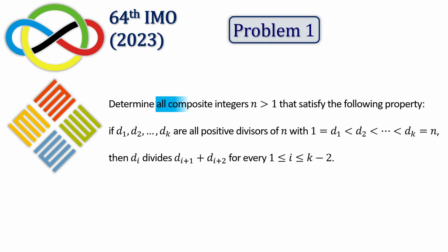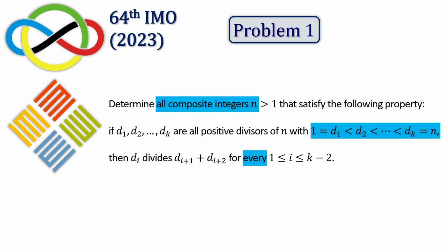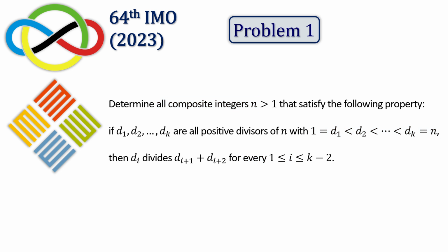We will need to find all the composite integers. When positive divisors are arranged in increasing order, each divisor must divide the sum of the next two divisors. Interestingly, 77% of IMO participants scored full marks on this problem, indicating that this problem was relatively easy by competition standards.